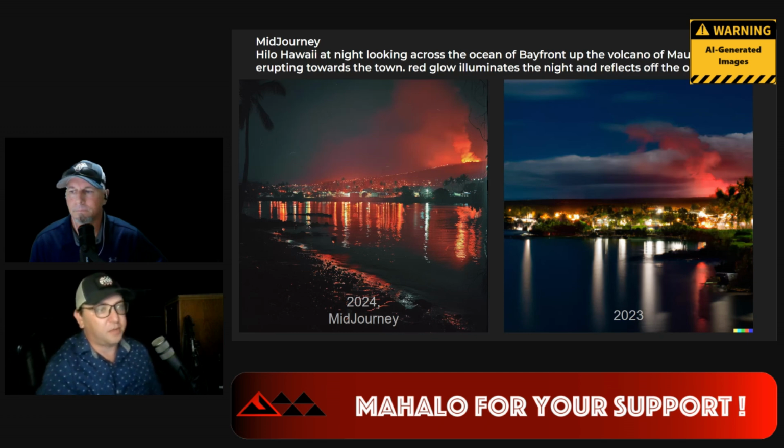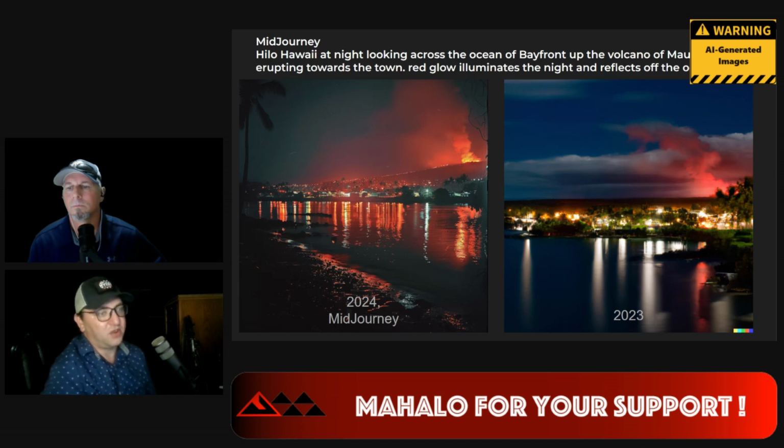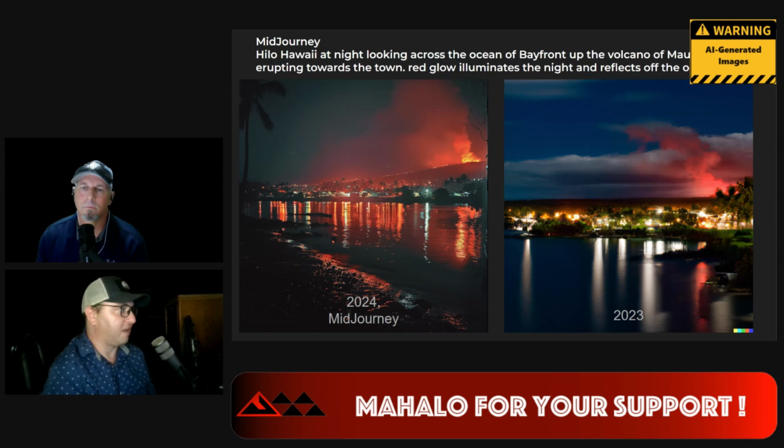So here we have just a comparison between last year and this year, trying to create Hilo, Hawaii at night, looking across the ocean, a bayfront, up the volcano of Mauna Loa, erupting towards the town. Red glow illuminates the night and reflects off the ocean water. Now we have a little bit of all that going on in the 2023 Dall-E, but when we come over to 2024, a lot of the stuff that we're seeing there is much more depictive of what's happening, especially with the water. MidJourney seems to do pretty well with the water and the reflections, the light that it's trying to portray here.